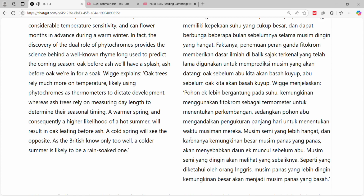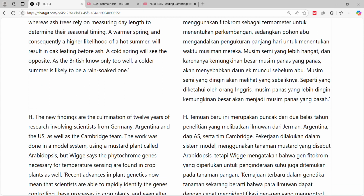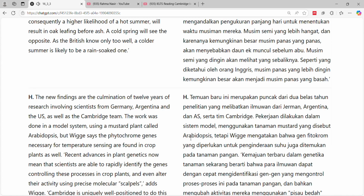Wigge explains, oak trees rely much more on temperature, likely using phytochromes as thermometers to dictate development, whereas ash trees rely on measuring day length to determine their seasonal timing. A warmer spring, and consequently a higher likelihood of a hot summer, will result in oak leafing before ash. A cold spring will see the opposite. As the British know only too well, a colder summer is likely to be a rain-soaked one.